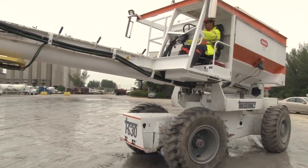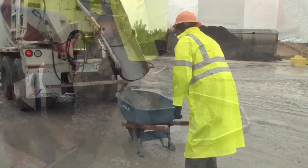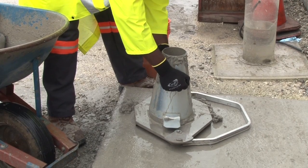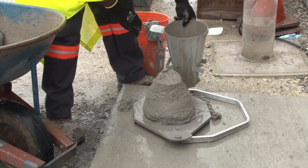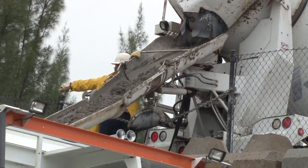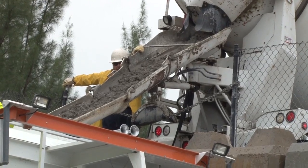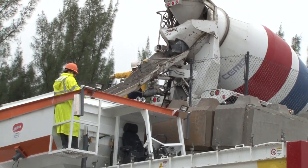The concrete is delivered to a transfer area where the laboratory checks the consistency of the concrete. Cylinders are made to verify concrete strength at 7 and 28 days. 3 tons per square inch is the concrete strength that is required to offer a tunnel warranty of 150 years.